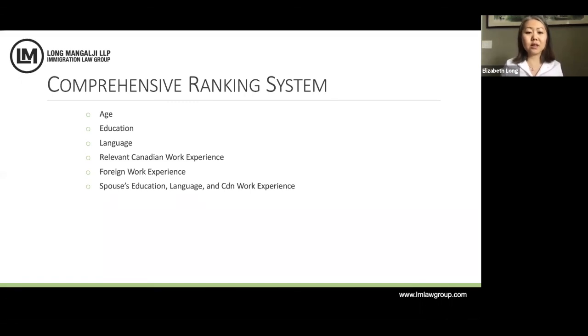Spouse's education, language, Canadian work experience, that's what counts for a spouse. So if you have a super spouse where they have a higher level of education, their language is good, or they have Canadian experience, they do need to show that in order to get more points.